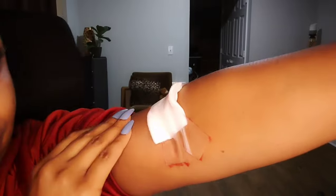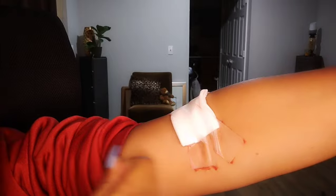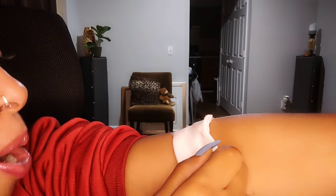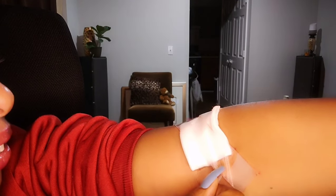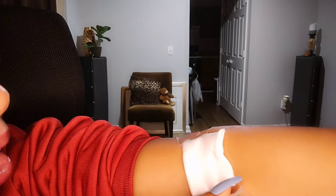Let's see if I can show you guys. Don't worry, this is just from my sweatshirt. Boy, this tape. Ow! Oh my god. This is like the strongest tape. Do the Gorilla Glue people make this tape? Ow, ow, ow. Oh my god, is there hair there? Ow!